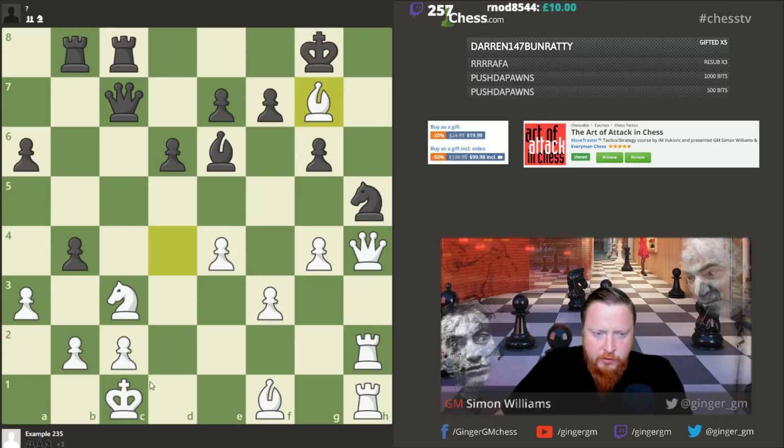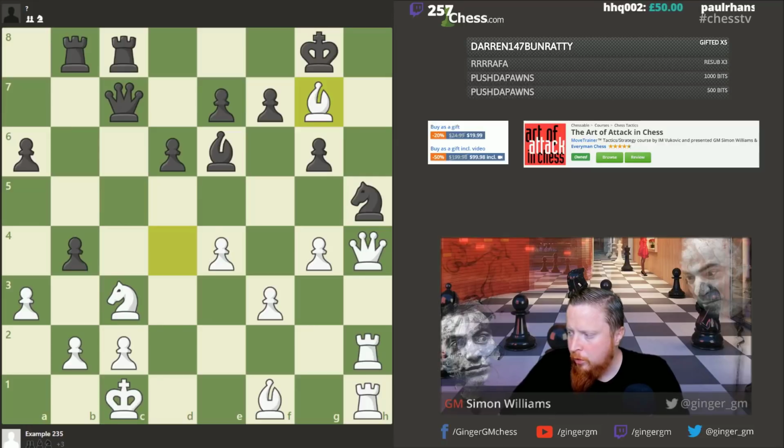Now, a lot of people in the chat are either saying take on c3 or take on a3. Now, in a position like this, material is not that important. Checkmate is. So which of these moves is more dangerous to us as white? Which move is more dangerous to white in this position? Taking on c3 or taking on a3?